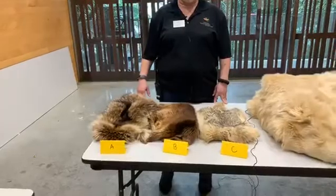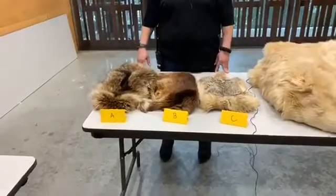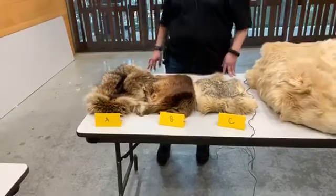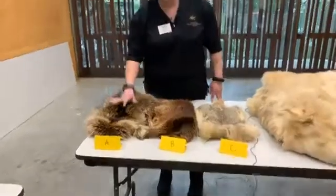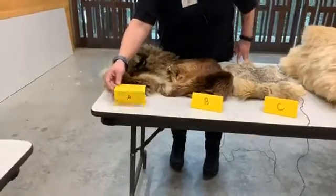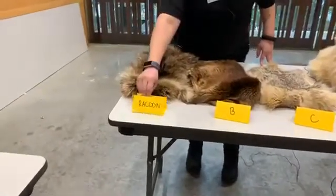Just a couple more seconds if you've got any guesses. Okay, we'll go ahead and get our answers here. For pelt A, if you guessed that this pelt belonged to a raccoon, you are correct.